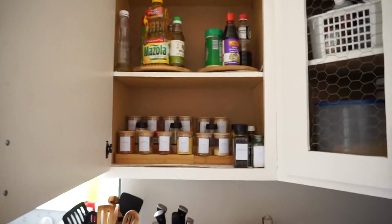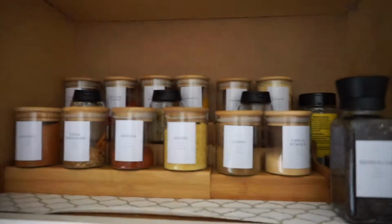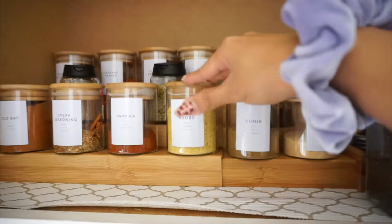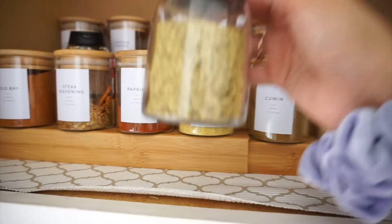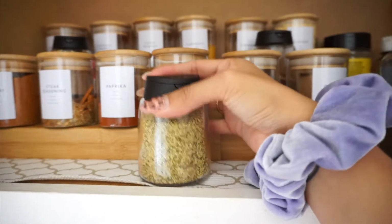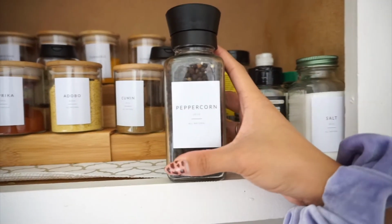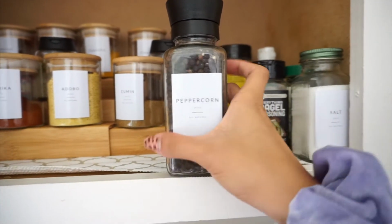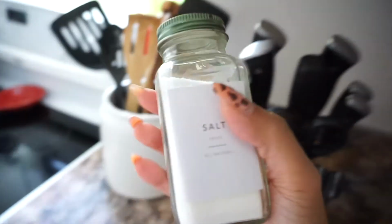So this is the spice drawer, which is so beautiful. These are all the spices. Let me just make it brighter. All the spices are here. I ended up reusing these with some of the condiments that we have that we don't really use. Put those there. I took off the label from this and put this one instead. This is from Walmart. And then I also reused this one for the salt. And then I have just some random ones here hidden.